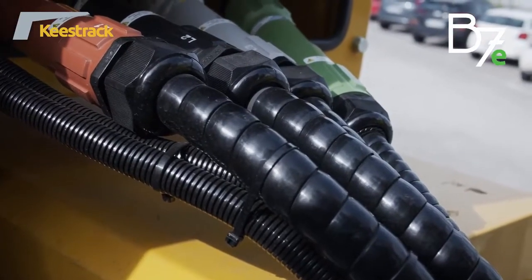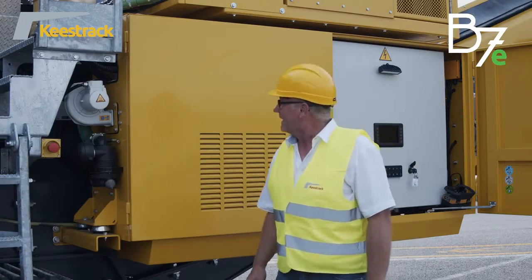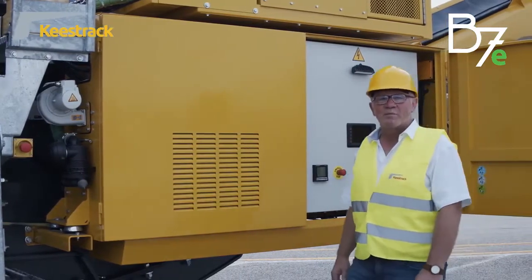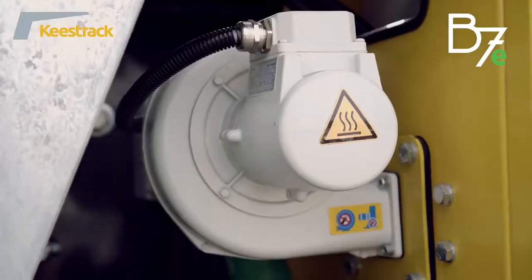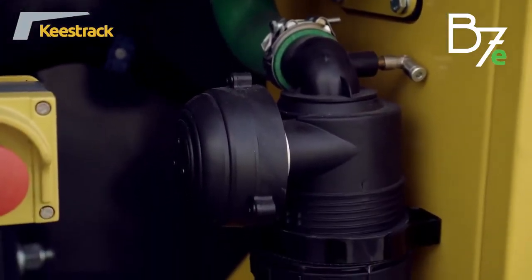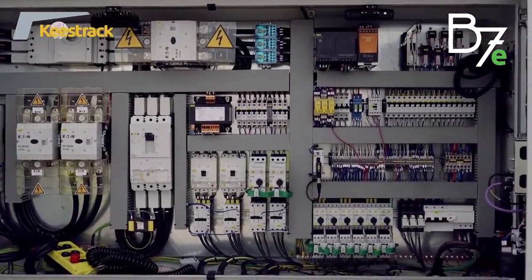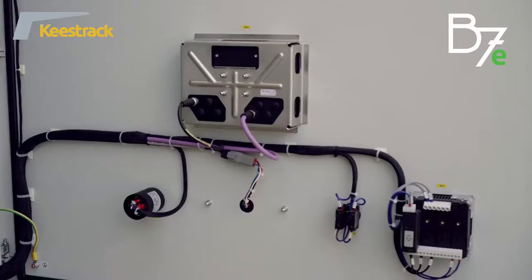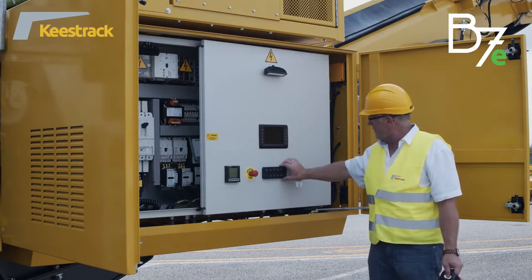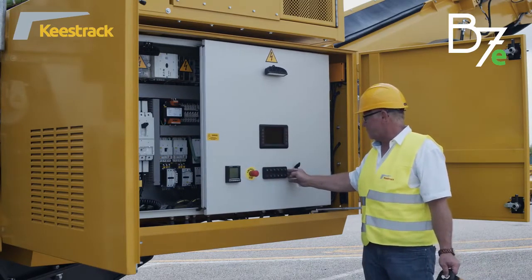The B7e is controlled fully electrically, and the control is built in a switch cabinet which is overpressured. The air is filtered first, and then a ventilator gives overpressure to the switch cabinet. The control itself is done from outside via a 7-inch screen, or via an additional control with push buttons.